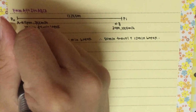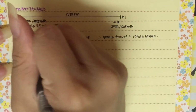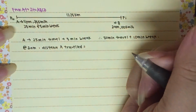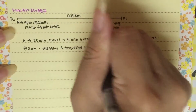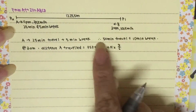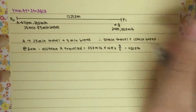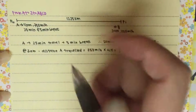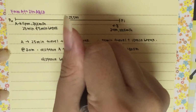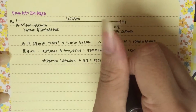Okay, then at 3 a.m., let's find where is Aaron. Distance A traveled will be equals to 75 km per hour times 4 hours times 5/6, because within 60 minutes, only 50 minutes is used for traveling. And this will give us 250 kilometers. Okay? Then the distance between A and B will be equals to total distance 1,225 minus the distance traveled, which will give us 975 kilometers.